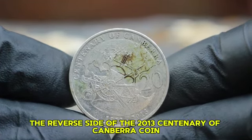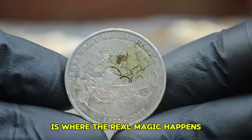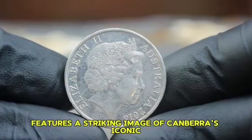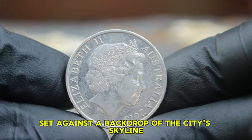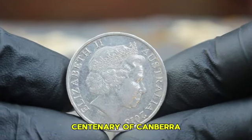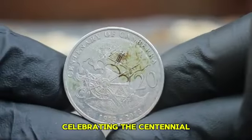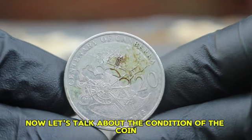The reverse side of the 2013 Centenary of Canberra coin is where the real magic happens. The design by Dave D'Angelo features a striking image of Canberra's iconic Parliament House, set against a backdrop of the city's skyline. The design cleverly incorporates the text "Centenary of Canberra" along with the years 1913 and 2013, celebrating the centennial. Now, let's talk about the condition of the coin.